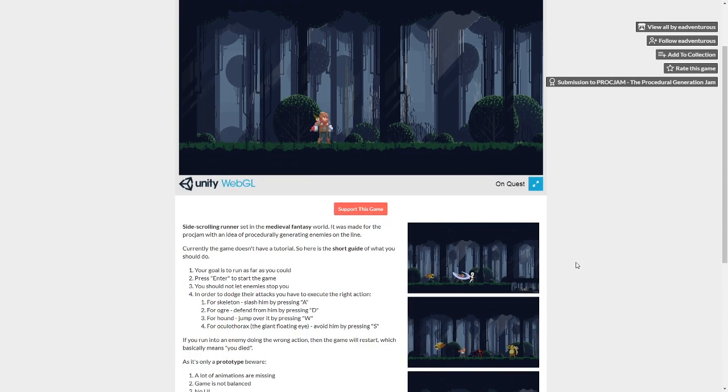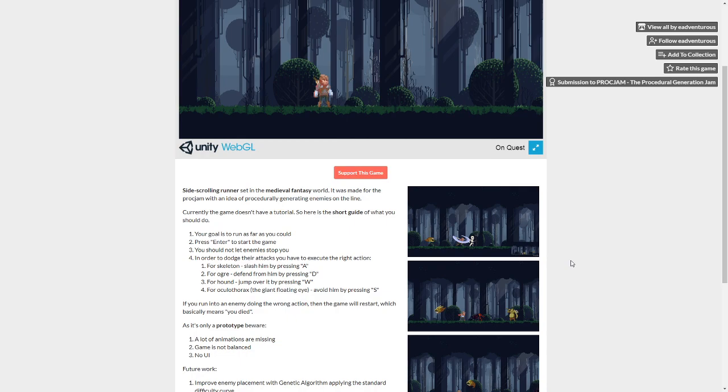Huh. Well, it's a side-scrolling runner set in the medieval fantasy world. It was made for the PROCJAM with an idea of procedurally generating enemies on the line. This is very loud. I might just want to tone this down a little bit.